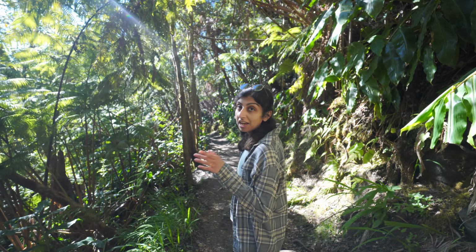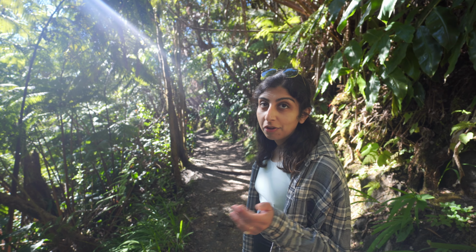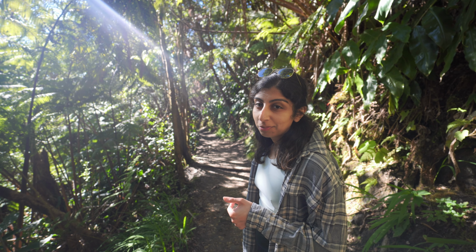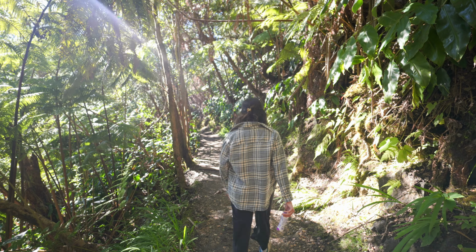So this is kind of like that hike that we did in Crater National Park, where it was all downhill all the way and super easy. And then on the way up, Shivam was huffing and puffing. I wasn't the only one huffing and puffing.